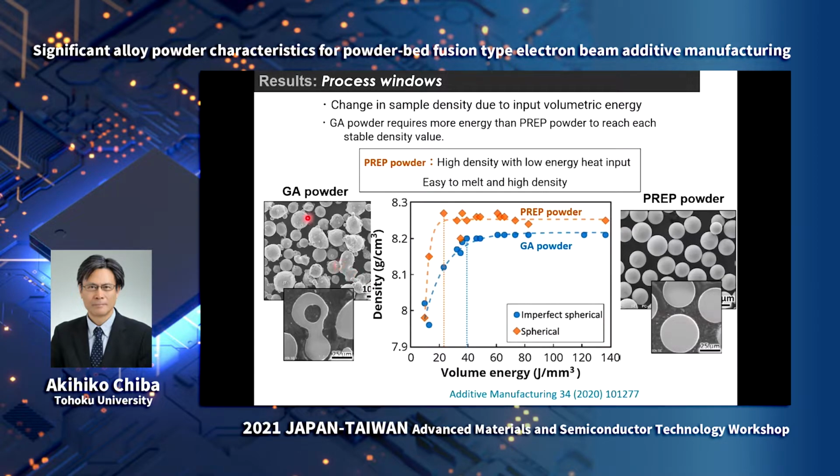Here you can see again, GA powder has irregularly shaped particles, including sometimes gas voids like this. On the other hand, PREP powder shows a very spherical shape, and the roundness is very good without any gas porosity inside the powders. So this characteristic of powder results in the high quality of build samples.